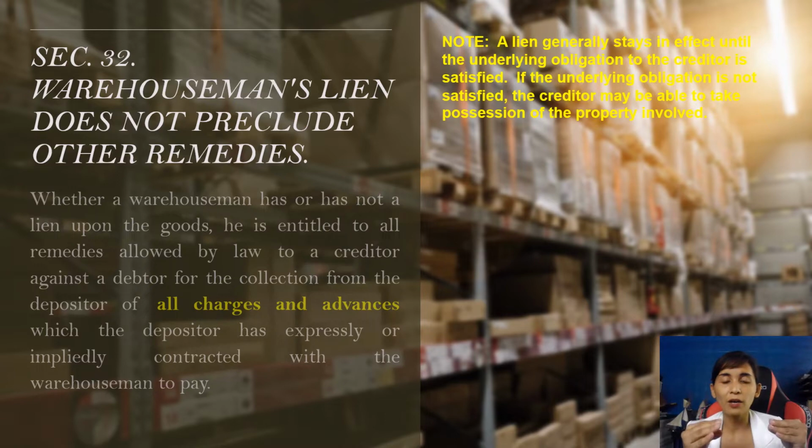Generally, the contract between the warehouseman and the depositor is similar to that of a creditor and debtor, especially because there are expenses or costs as to the transportation and even the deposit of the goods into the warehouse. And remember that a lien generally stays in effect until the underlying obligation to the creditor is satisfied. Here, in the contract between the warehouseman and the depositor, it becomes creditor-debtor, right? The warehouseman becomes the creditor, and the depositor becomes the debtor, since there are expenses and other charges in the process of depositing all of these commodities and goods into the warehouse that the warehouseman has a lien upon.